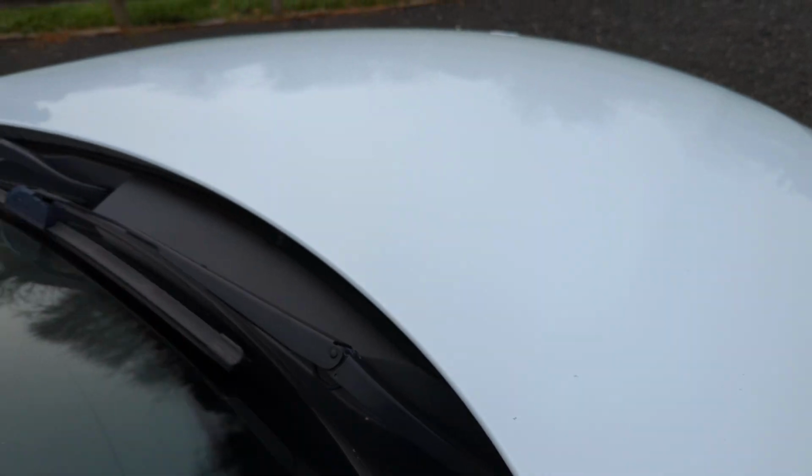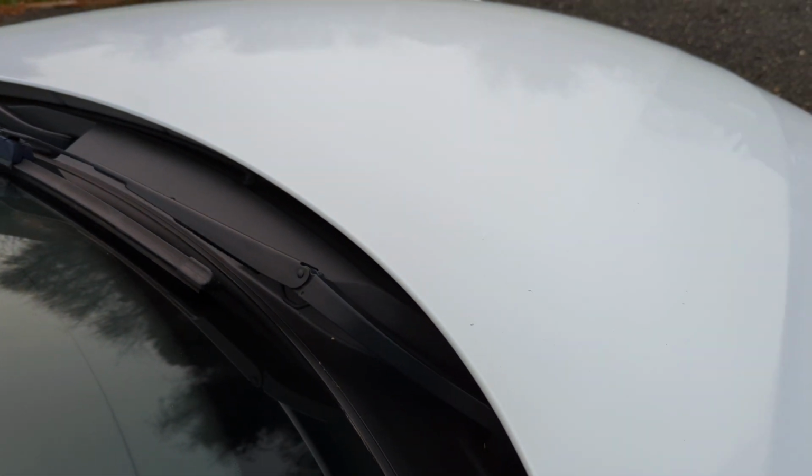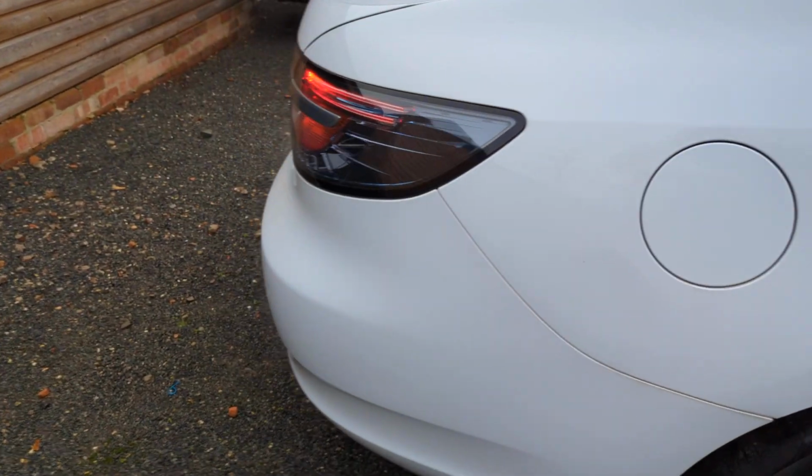Let's go around the front again. Can you hear the engine? No, you can't. And it's running. The car was warmed up, so all you people don't even go there with your, oh, you're revving a cold engine. No, we're not. It's warmed up.